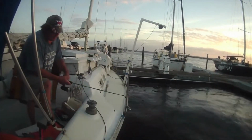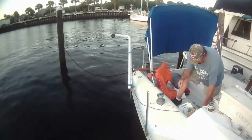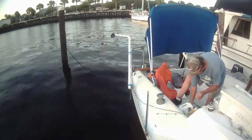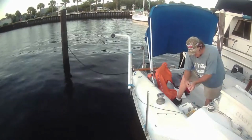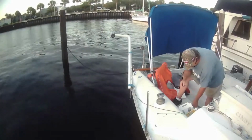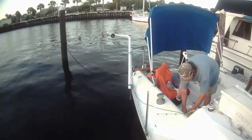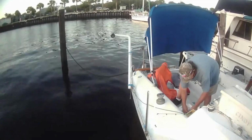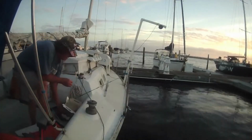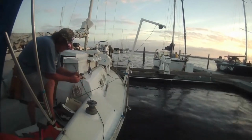Probably have to rebait, yep. So, I didn't notice the pliers took off my little hook. So now we've only got one on there. That's better than none, right? I think so. Let's see if this piece will stay on there.